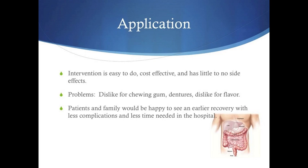Application. The intervention of chewing gum is easy to do, cost-effective, and has little to no side effects. Potential problems may be if a patient dislikes chewing gum, if patients have dentures, or if they dislike the flavor. Overall, patients and family would be happy to see an earlier recovery with less complications and less time needed in the hospital.